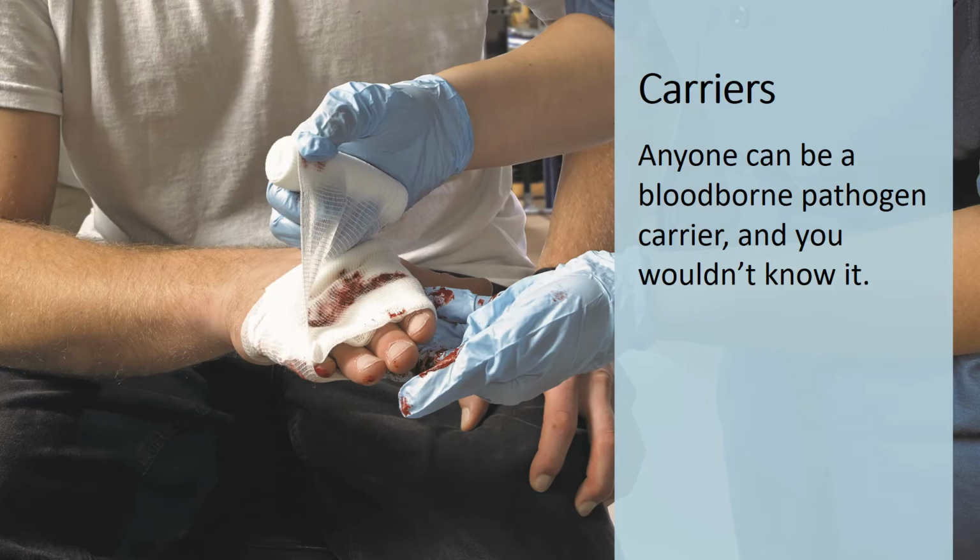Anyone can be a bloodborne pathogens carrier, and you wouldn't know it. They might not even know it because there's no way of knowing you've been infected until you start feeling symptoms or undergo appropriate lab tests. In the U.S., an estimated 800,000 to 1.4 million people have chronic hepatitis B. Since there's no way of recognizing if someone is infected by the way they look or behave, you have no way of knowing if any of them are fellow employees at your workplace. That's why it's so important to be aware of bloodborne pathogens and take necessary precautions to prevent contact with any blood or OPIMs.